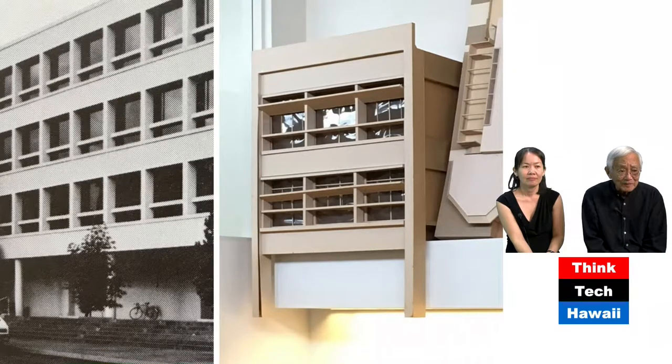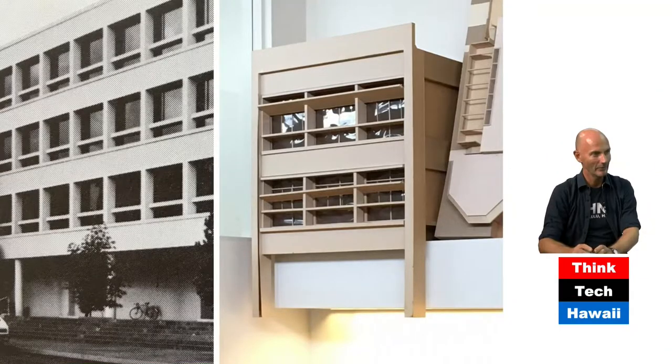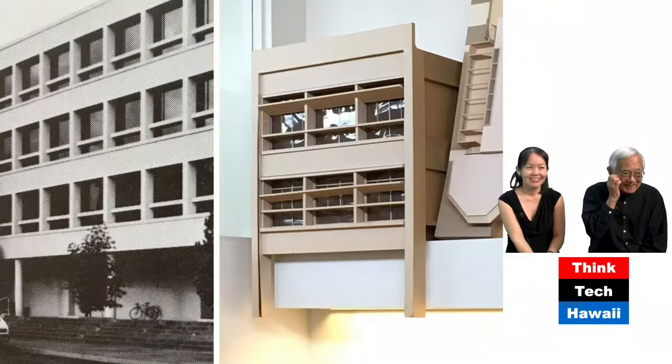Well, they saved a lot of money. They saved too much money. The cost of the building came in under the budget. Like a million, did you say? Something like that. So I think we should make a claim to bring the louvers back. Yeah, I think we should try to do that.